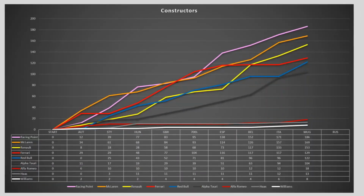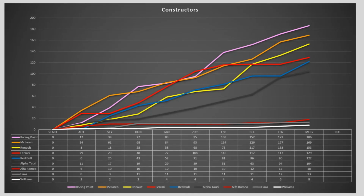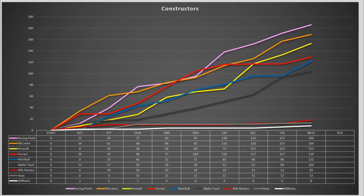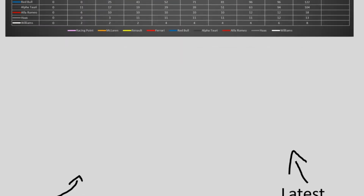And in the constructors, it is still Racing Point not dominating the way actually, but still maintaining their constructors' point lead. And with that all done and dusted, that is the end of my race weekend review for the manic Tuscan Grand Prix.